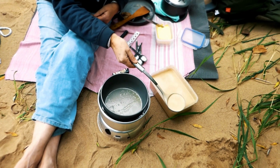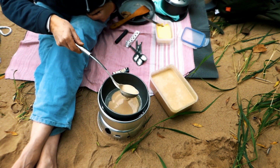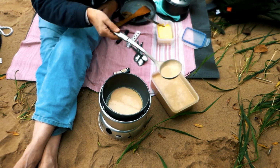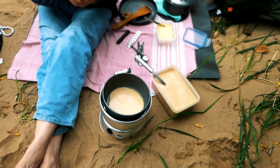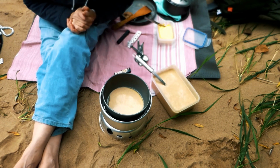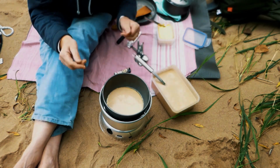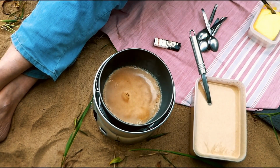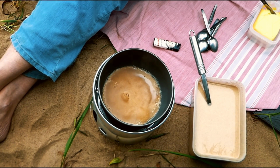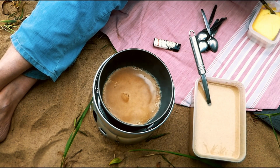Yeah. And now she's trying. We prepared, or she prepared, so we prepared the pancake dough at home. And it's a special kind of flour. I don't know the English name for it. It's very organic and very whole grain. Yeah, you can see it's quite come a long way.